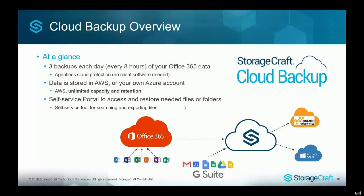You don't need to worry about storage or bandwidth. That is all handled from our cloud. By default, we'll send the storage into Amazon S3, and we provide that to you as unlimited capacity, unlimited retention. So every backup we take every 8 hours is kept forever. There's no retention limit on that, so you can always roll back to a previous point in time. And it's all accessible through a self-service portal.